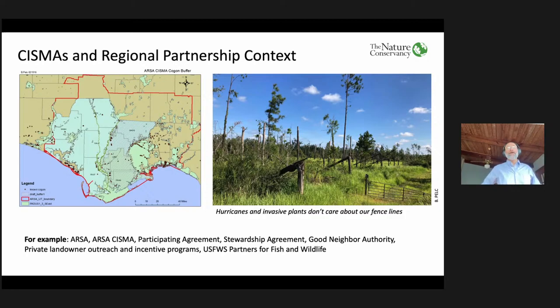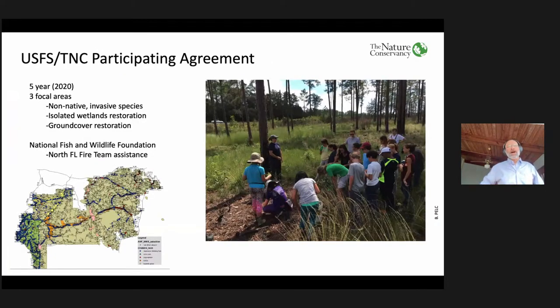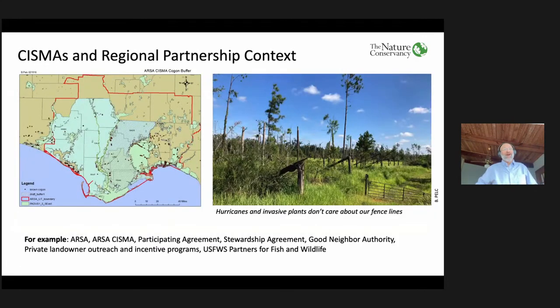So that's one of those strategic opportunities that we can try and seize on. That data from citizen scientists helps us get a clear idea of what we're dealing with. And like this picture on the right, hurricanes and invasive plants, they don't care about our fence lines. So if we as a social group, as an alliance, are not as nimble as the threat is, then we're constantly going to be playing catch up. So we try through these partnerships to erase those boundary lines and extend the same management effort, whether it's on a state forest or on a national forest, or even on a private landowner's property, wherever we have availability to do that.